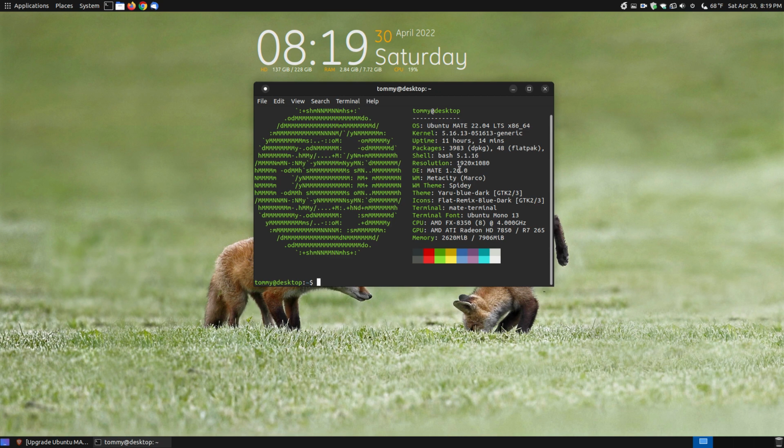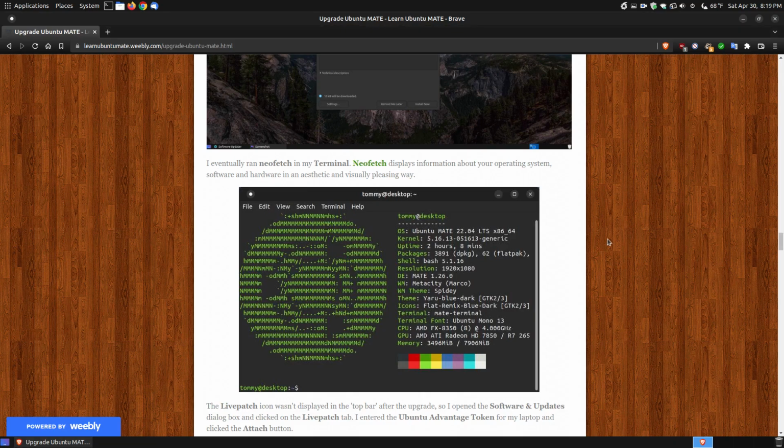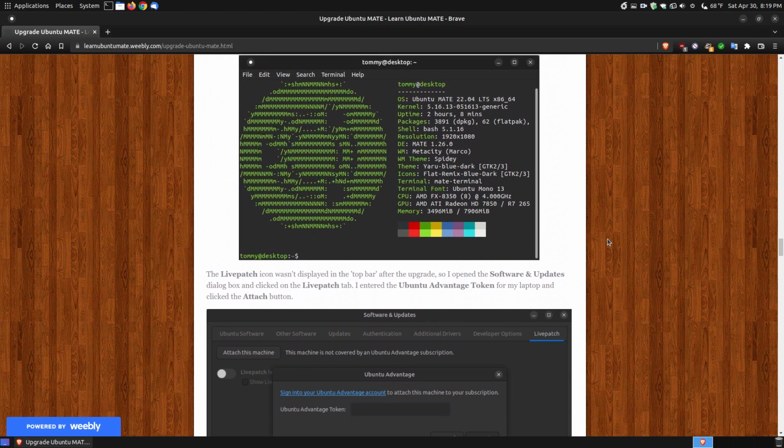MATE 1.26.0. Their website says it should be 1.26.1, and that may be because I did the upgrade rather than a fresh install. So if you do a fresh install, you run NeoFetch, it wouldn't surprise me if it shows 1.26.1. And then it shows a little bit more about my theme and what graphics card and CPU I'm using in my system. But it did upgrade, and it upgraded successfully on both my desktop system and my laptop.